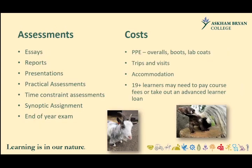All of our pathways and levels are part of a technical suite. So the core modules are assessed synoptically. That involves an end of year exam, which is worth 40% of the final grade. The first sit of that is in March, but there's a resit opportunity in June. The other 60% is what forms part of what's called a synoptic assignment. That will be a series of tasks, which could include practical, theory, written, verbal, that will be based around a scenario. Students complete that around Easter time, and that's worth the other 60% of their grade.